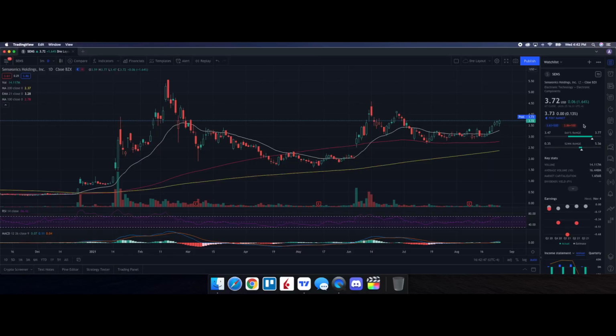So we're going to be doing a technical analysis for Senseonics. Let's see how it performed on the day. So it ended up closing at $3.72, being up 1.64%. On the low, it tested $3.47. And then on the high, testing $3.77.